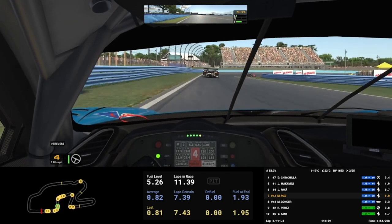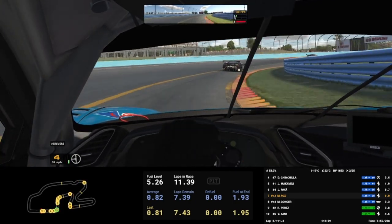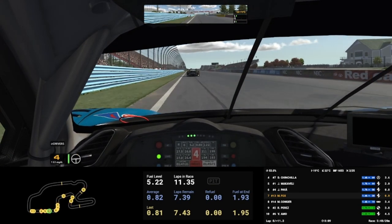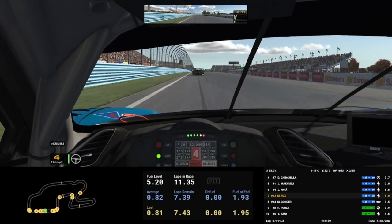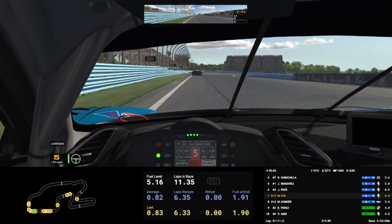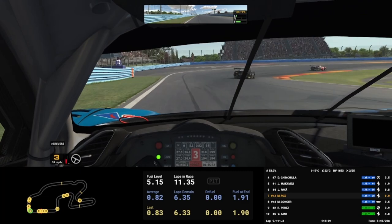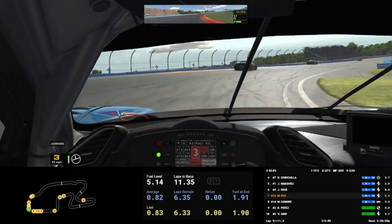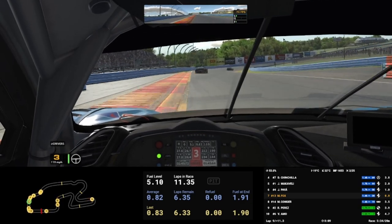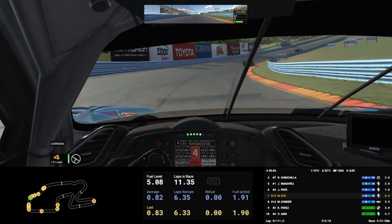Too wide. Four laps left, if I'm not mistaken. There we go. It's a much better corner. There we go. Yes, much better. No big hits on the wheels.